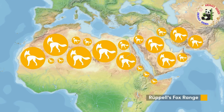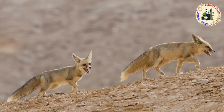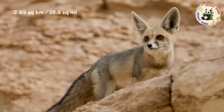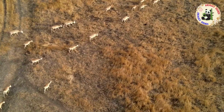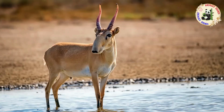Ruppel's fox occupies a very similar range to the fennec, but extends throughout the Middle East as far as Pakistan. They are roughly the same size as the pale fox, and in addition to their large ears, the soles of their feet are covered with pads of fur, helping to protect their foot pads on the hot sand. The home range of Ruppel's fox can be almost 70 square kilometers and is marked with urine, most often by males.